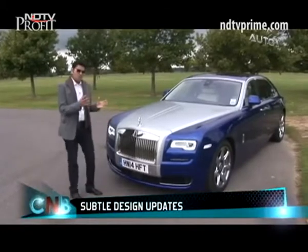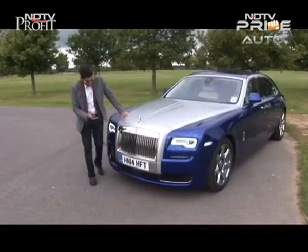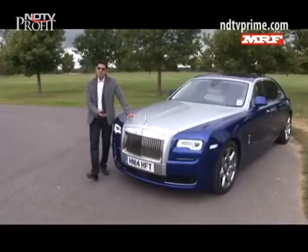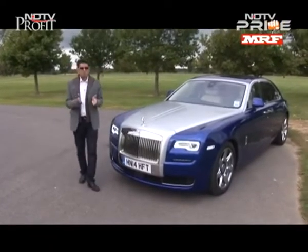The bigger focus was to try and make the front look a little wider, a little bit more ready for performance, and so a lot of the graphical elements have been moved outwards a little bit. Can't really tell when you look at it, looks like the Ghost, but if we had the old car standing next to it, perhaps you'll be able to tell the differences.